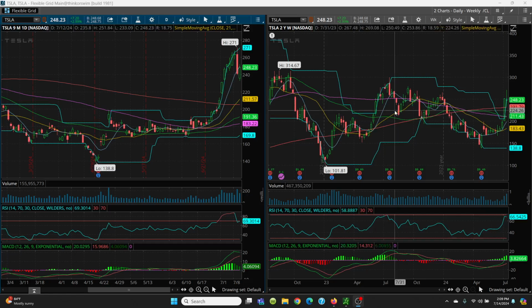Okay, here we have Tesla, your daily and your weekly chart. Now, we have this big red candle going on here. It got as high as 271, and then we came all the way on down. So what I did is I didn't have any trade.